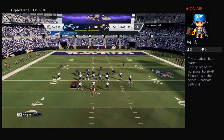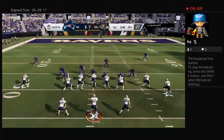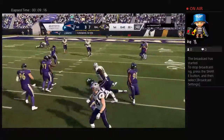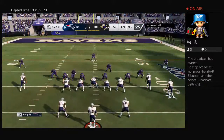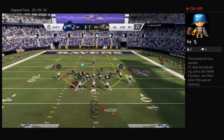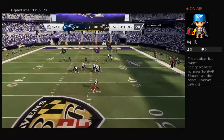Brady gives this to White, and he is met in his tracks behind the line of scrimmage. Officially, it will go as a 1-yard loss, and that's going to lead to a 3rd down. The chance of wasting this great starting field position, a real threat. This is 3rd and long.